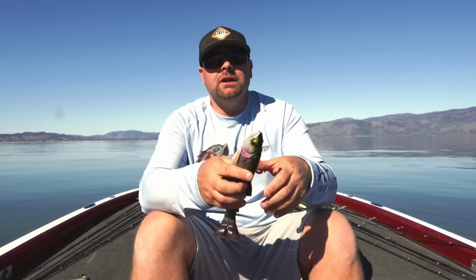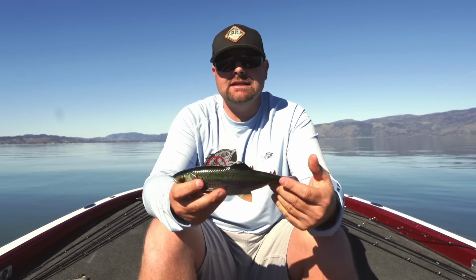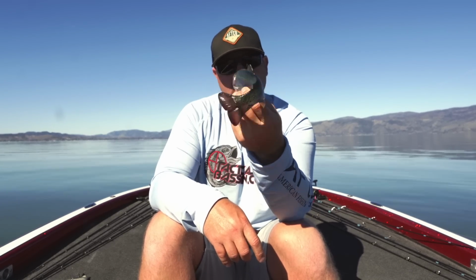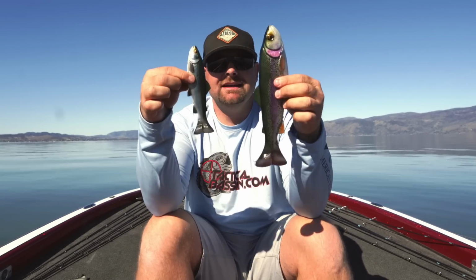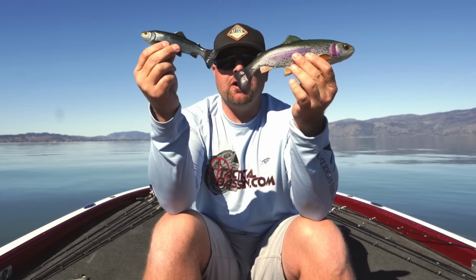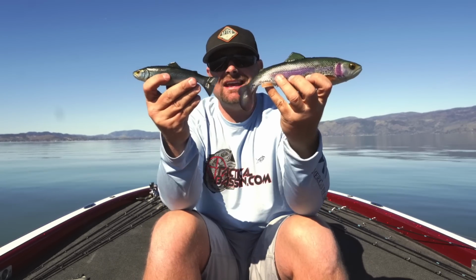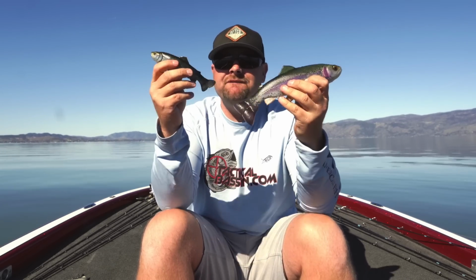The next bait that I really want to talk to you guys about, or at least mention to you guys, is this guy right here. This is the 4D, the Savage Gear 4D swim bait. Now, again, it depends on your fishery, what quality of fish you're fishing for, but these baits are awesome. They have a real good wobble, a real good kick, and they have realistic paint jobs. I'm very, very happy with these because you know what?